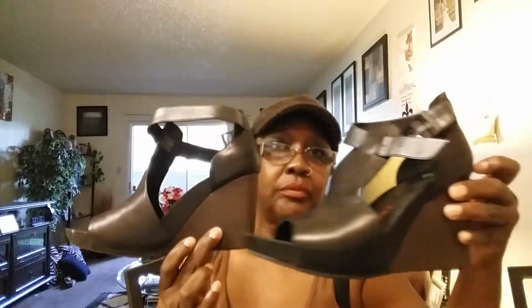Yep, it's one pair. Then here's the other pair. Another one. Yeah. There's another pair similar like it, but it got different design. See the different design? It's kind of different. And believe it or not, they are comfortable. I tried them, walked in them. They are comfortable.